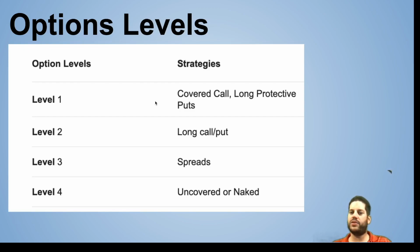Covered calls, that's when you own 100 shares and you're promising to sell those shares at a strike price. Hopefully you're selling that above your cost basis, so it's for a profit. Cash secured puts would mean that you have the cash in your account to buy 100 shares at that stock price. And what the broker would do if you're only level 1 is partition that cash off to the side, kind of, to secure that position.